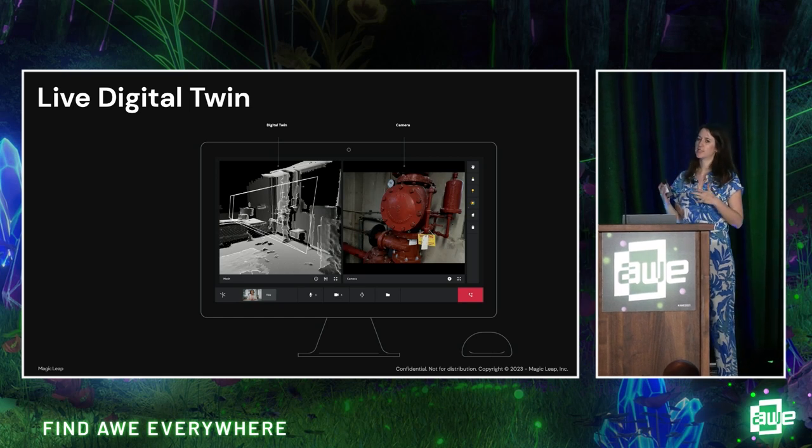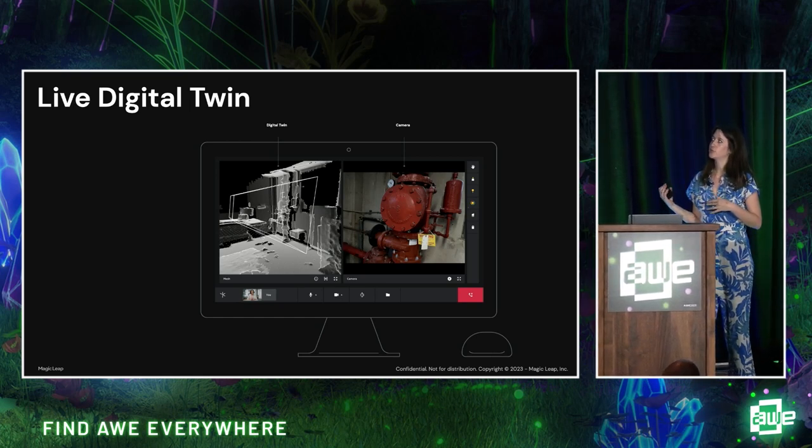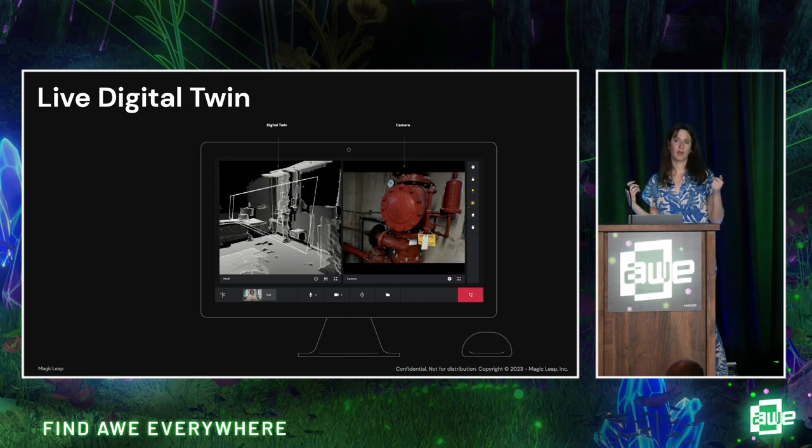But here, when you have this 3D representation of the space, you, as the remote user, are able to point to objects even behind the person on the front line.